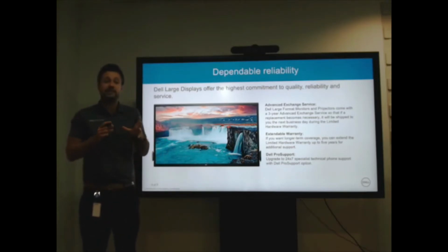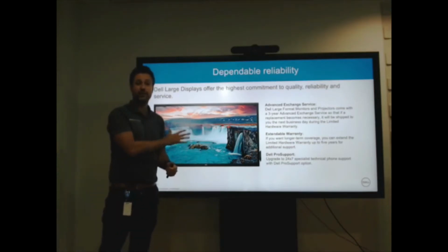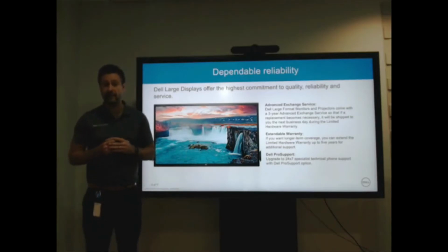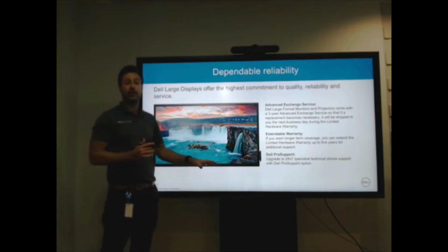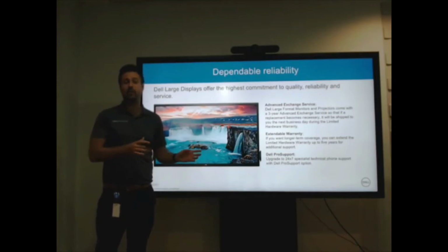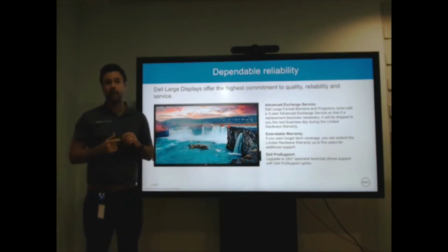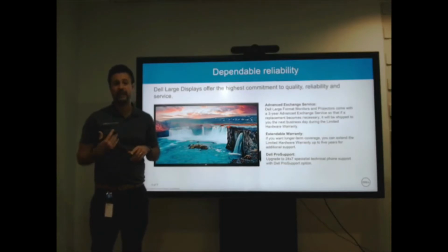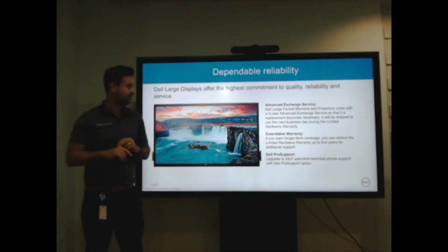Now, what does advanced exchange warranty mean? It means that if there is an issue with the monitor, you would simply call up the Dell tech support team. They'd troubleshoot some of the problems that you're having, and if you need a new monitor, what we will do is we'll ship another monitor out and then we'll collect the faulty monitor, which means that there'll be less downtime for that classroom, and it gives you the peace of mind that if you do have an issue, then it's going to be quickly resolved with Dell.